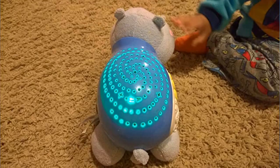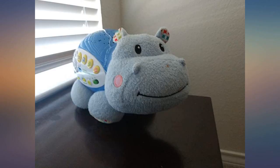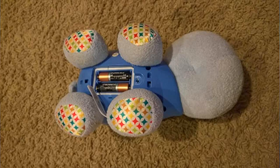There are 3 timers: 15, 30, and 45 minutes. We only ever use the 15-minute one because it works like a charm. You can change if you'd like the lights on, off, or rotating colors. They do light up a whole room.